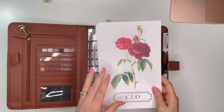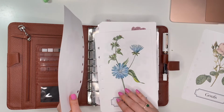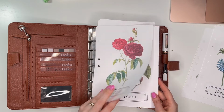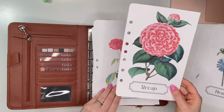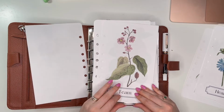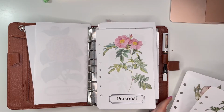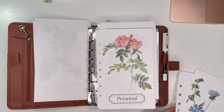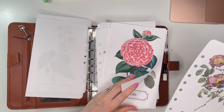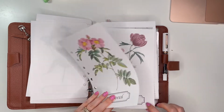So here's all my sections. So I have my CEO section. I don't think these are in order actually, because within my CEO section I have, hang on, I probably should have done this before I started filming, but that's okay. I have team is going to go in my CEO section, and recap. Look how gorgeous these florals are. Recap, those are part of my CEO section. So we have my CEO, team, recap, projects will go at the end, personal and projects are at the end, and then goals will be after my CEO tab. And then sorry, I just realized social media is also part of my CEO tab. Then my health section, then my personal section, and projects.